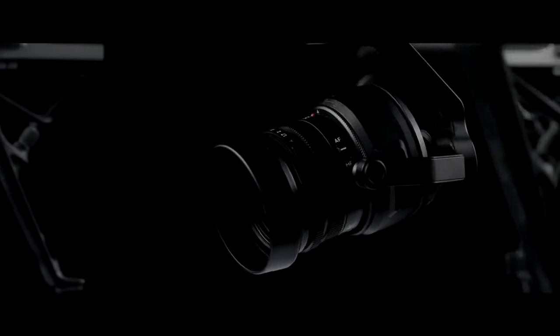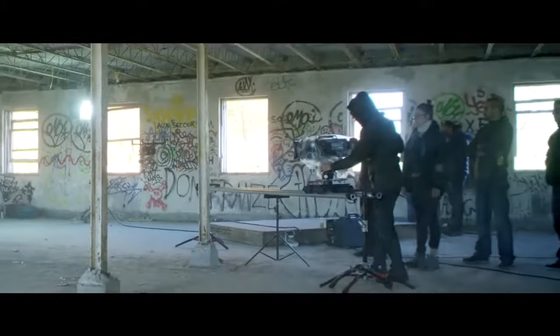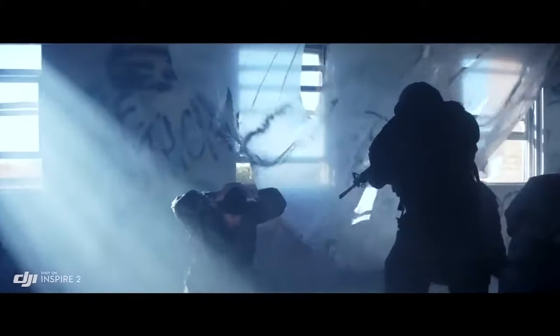The Zenmuse X5S Micro Four Thirds camera now has a 20.8 megapixel sensor with better pixel performance. It is capable of capturing 5.2K at 30 frames per second, as well as 4K at 60 frames per second. It also supports Cinema DNG and ProRes recording.